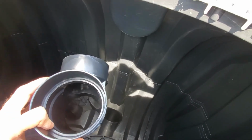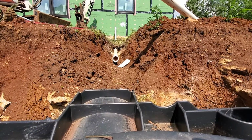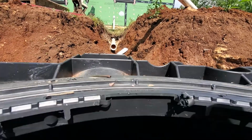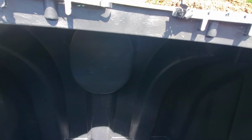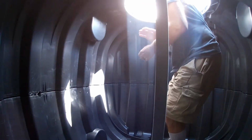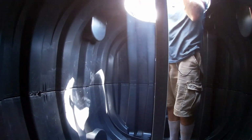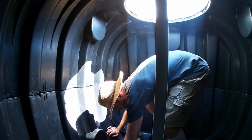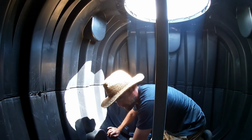And then I'll have one of these on the other side going out and then one going into the next tank. So the next step is going to be to figure out what my elevation is to drill through here so that I have a good slope from the house coming in. And then I've got to knock my pipe through, which is going to be fun. All right. Oh, this is going to hurt my knees.